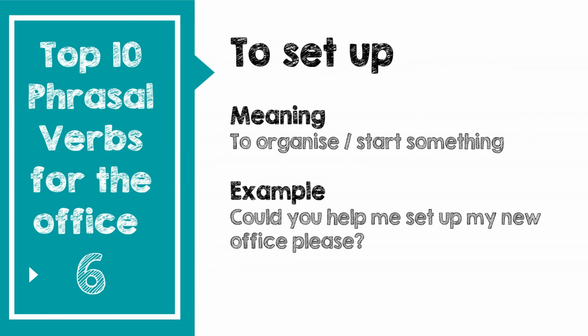And for number 6, we've got to set up. What does it mean? It means to organise or to start something. The example I've written is, could you help me set up my new office, please? So let's imagine that you've got your new job in the office and you can see your work colleagues and they're on their break. You could ask them to help you set up your new office. So arrange the desk, put your green plant on your table because, you know, every office needs a green plant.